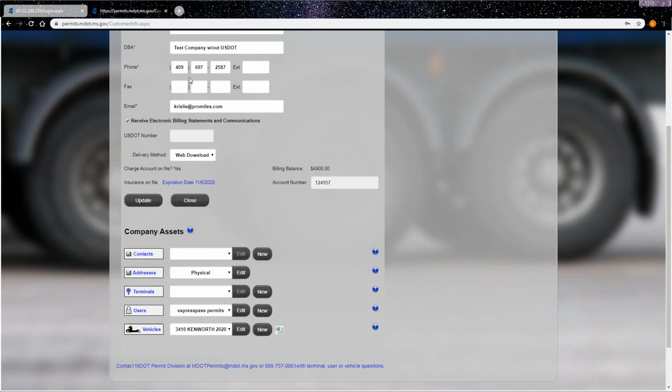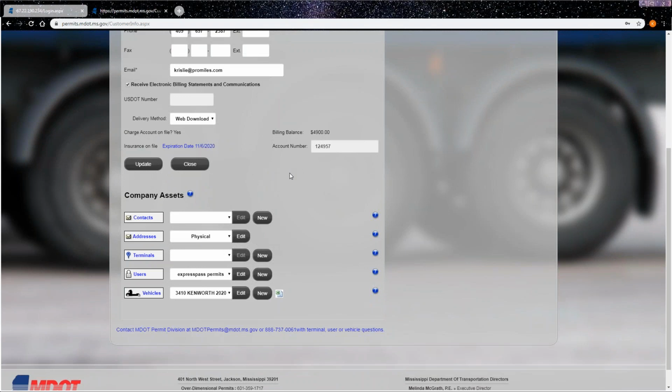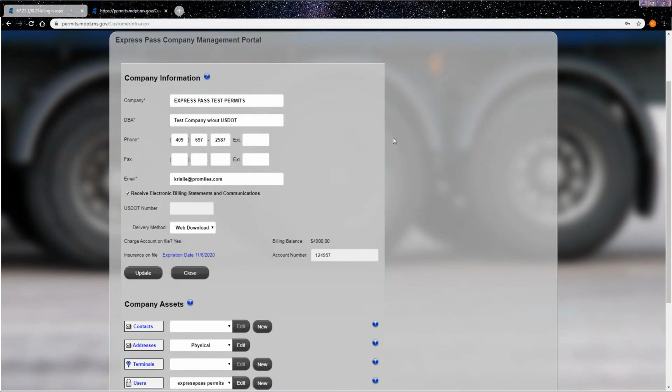Here you can update your required information, which is all of the fields that have a star, or you could edit and add additional information. On the ExpressPass Company Management Portal screen, certain company information can be edited, such as the phone number and email address, or company name if your company does not have a USDOT.